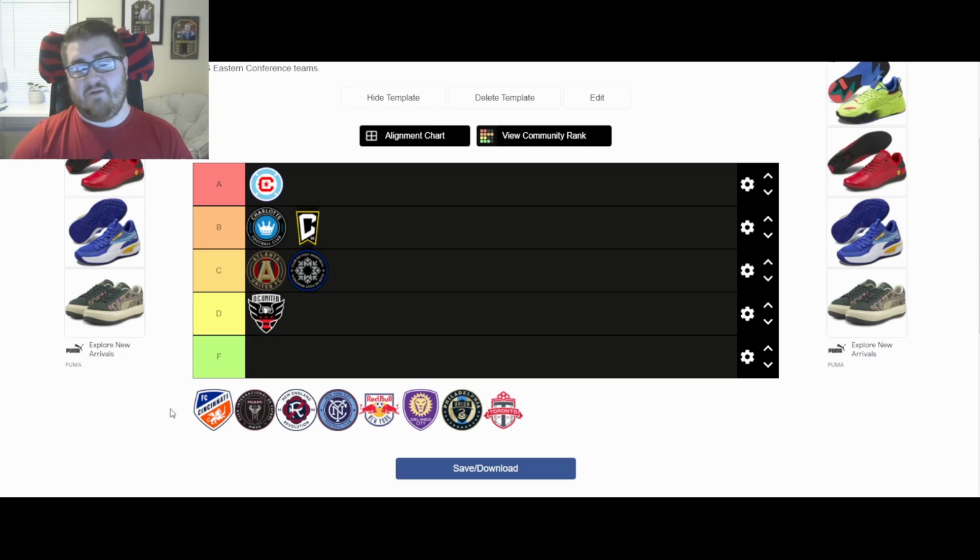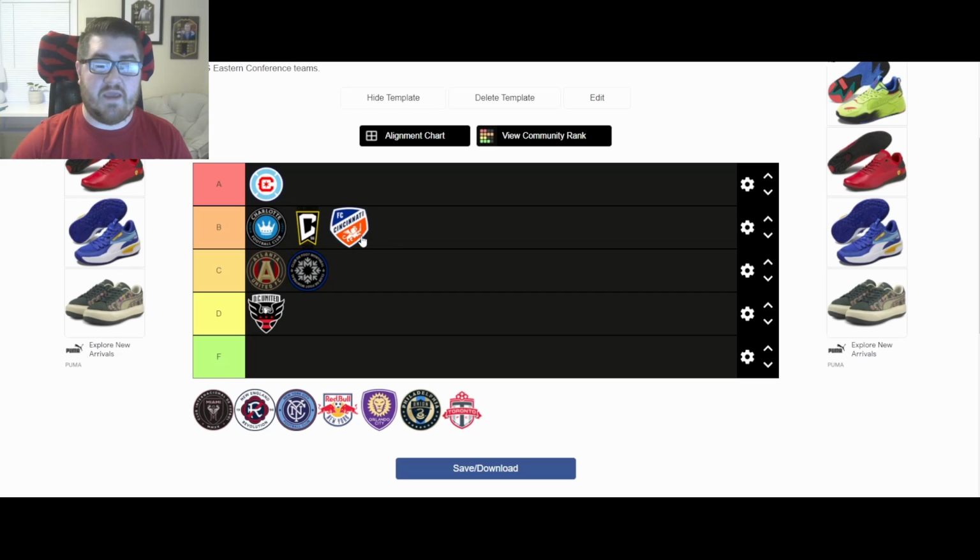So moving on, we have FC Cincinnati. Man, this blue and this orange together, very good. I like it. I think they could have done something different with putting something in the orange other than this line-type thing. So I'll have to give them a B. I mean, the colors together are very nice, and I like it. I like it a lot.